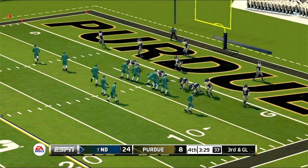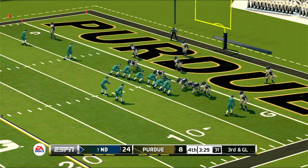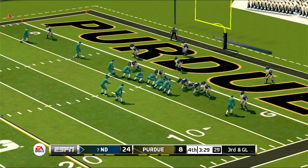Coming to you, coming to you. Hey, check Mike 39. Check Mike 39. Get there. Watch the slant. Watch two, the slant. 7. Motion, motion, motion.